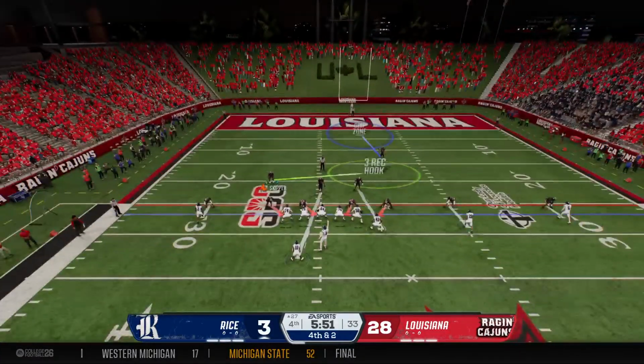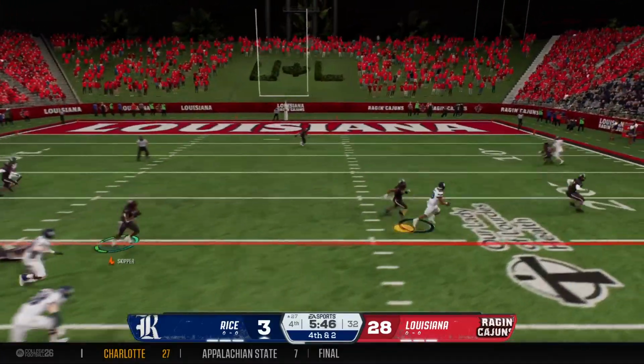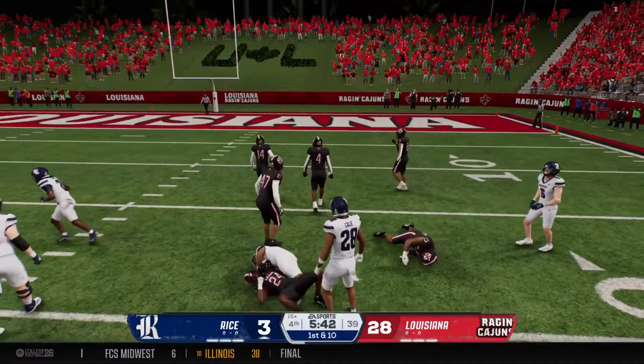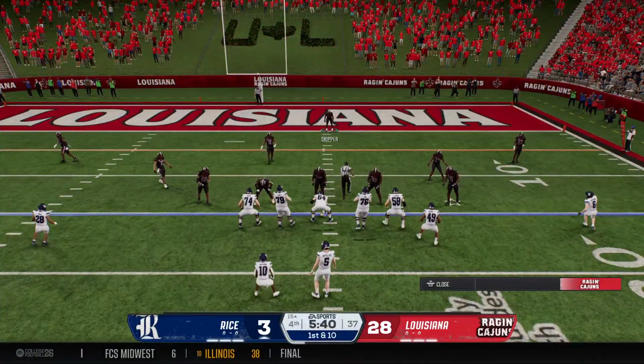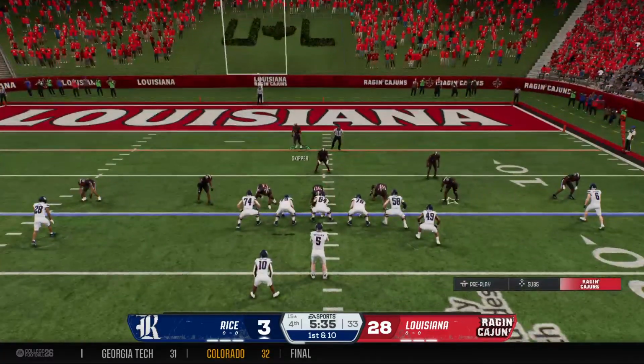Down by multiple possessions, you can't come up empty on this drive. They'll go for it on fourth. Big tight end makes the grab. It's a first down. That'll be enough for the first down, and now they've got it at the 15-yard line. And the Owls come to the line with a fresh set of downs.